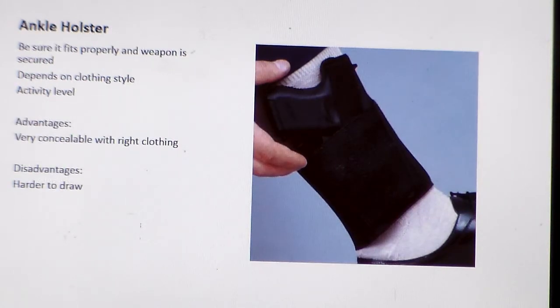Ankle holsters, this is a good option. Be sure it fits properly and the weapon is secured. Like this one has a strap that goes over the top of the weapon. You always want to make sure your weapon is secured, and the trigger guard is covered, no matter what kind of holster you get. Depends on clothing style and activity level.